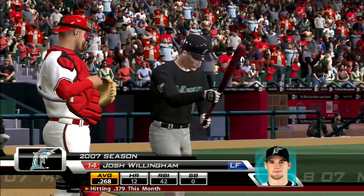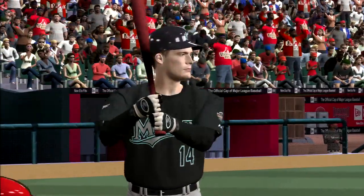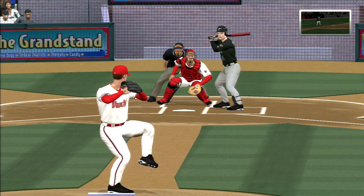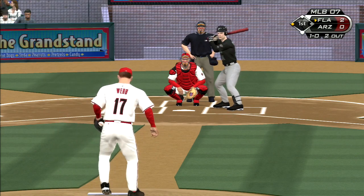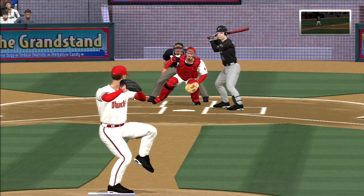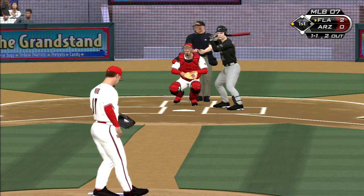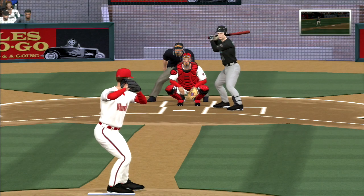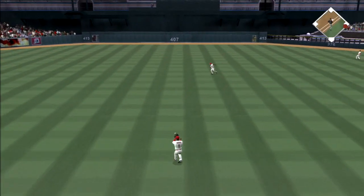Josh Willingham to try to keep it up as you see that he's really turned it on here this month. Below the knees, 1 ball, no strikes. Swing and a miss for strike 1. And pitch location has definitely been a problem for him here early on. He's got to stop leaving those pitches over the plate. Hard hit towards center. And a base hit, and that'll get the run in from third.